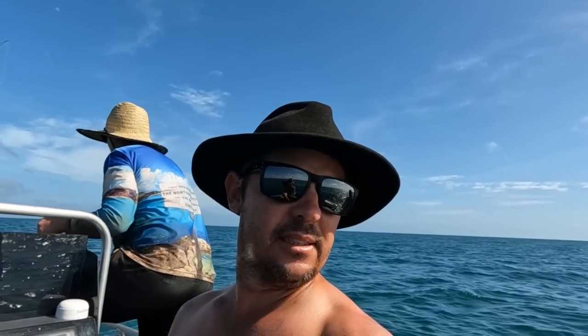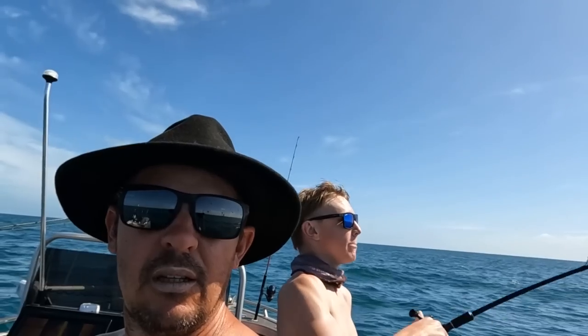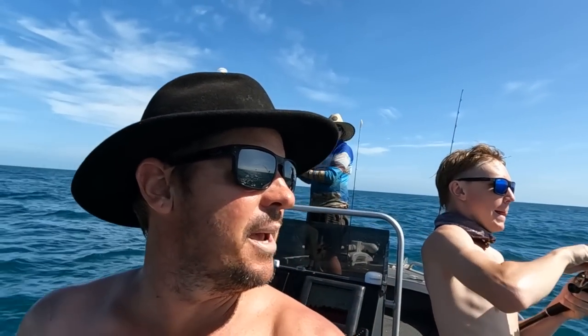So, says he's dropped a bait down now. The boys are gearing up. But yeah, otherwise we'll just keep looking. Yep. Oh, we've pushed about 16 kilometres off now.